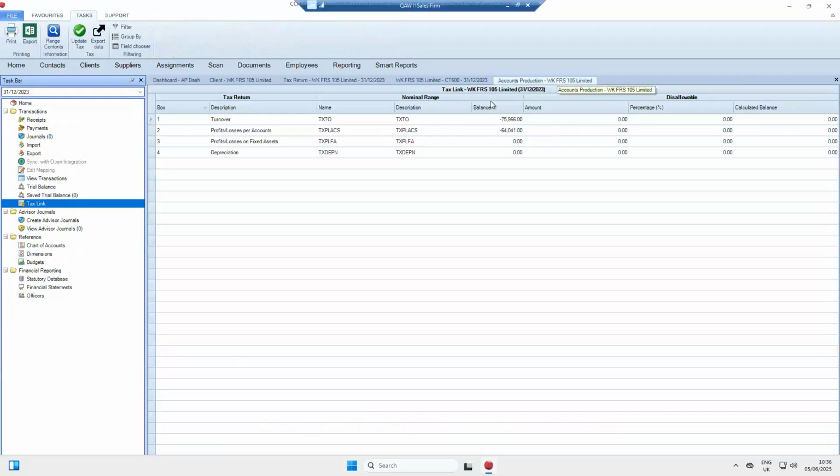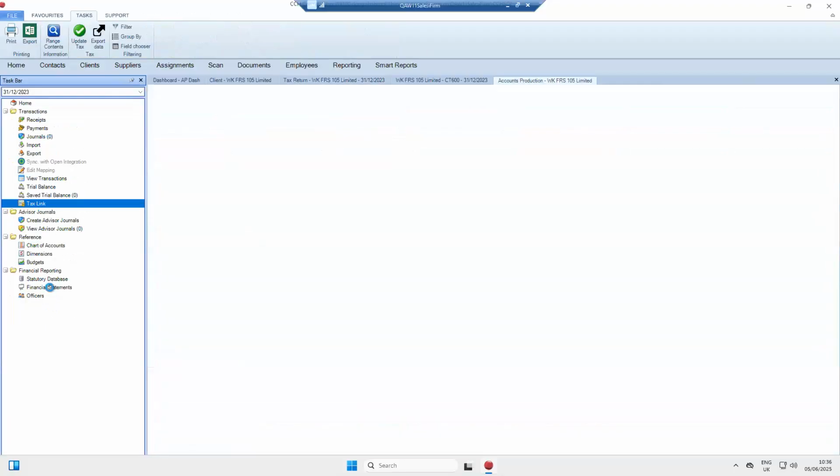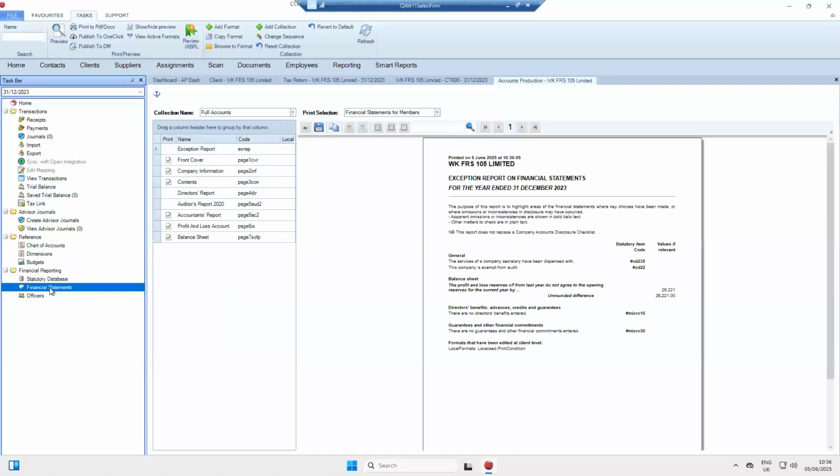Just coming back into this accounts production tab, and back into the financial statements area now. What I'm going to do is show you our one-click feature. One-click is essentially a message and document sending and receiving system. So you can click into this publish to one-click button.